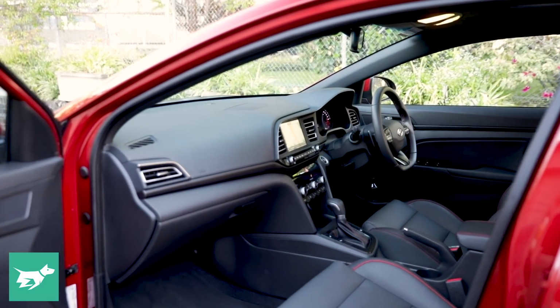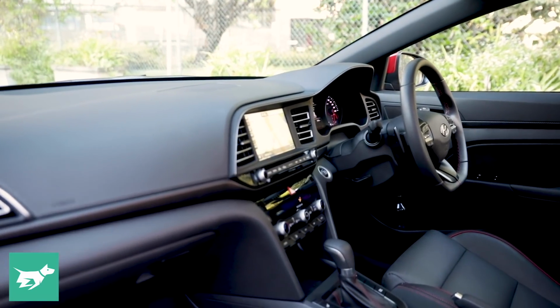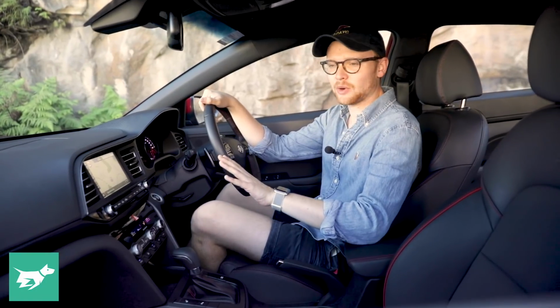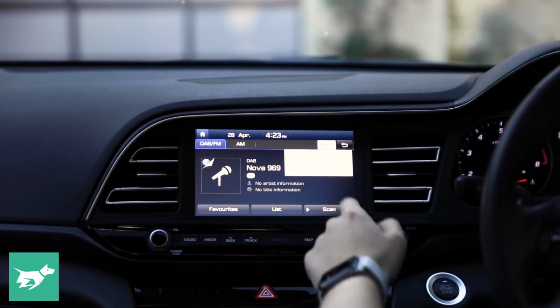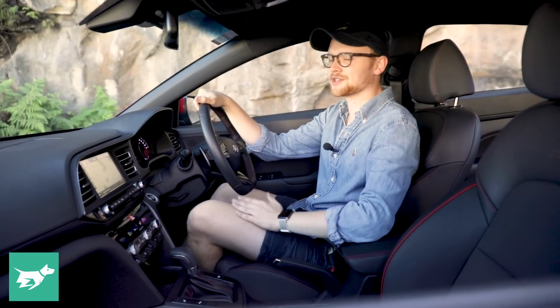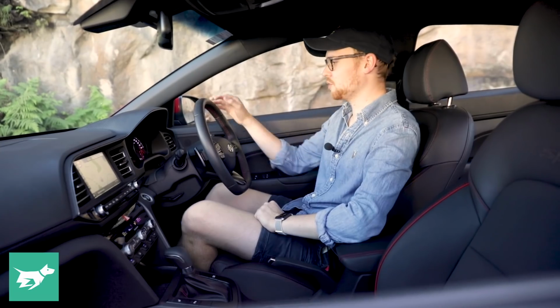Now in the front seat, what we've got is just a really clean design here. You've got a fully integrated 8-inch touchscreen, and Hyundai's software is way better than Honda's. So it's really simple to use. We got navigation, and it's really responsive and quick and easy to get done what you want to. But you also have Android Auto and Apple CarPlay, so you can basically do whatever you want.